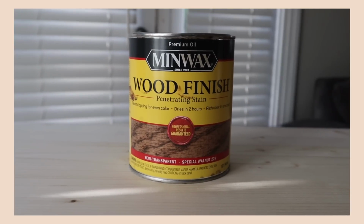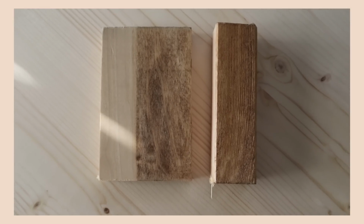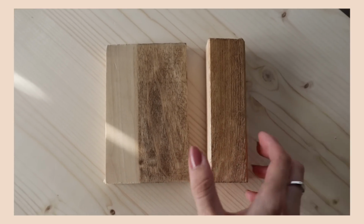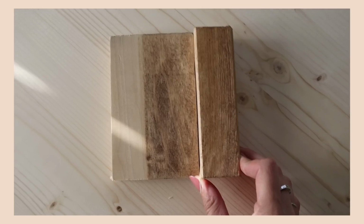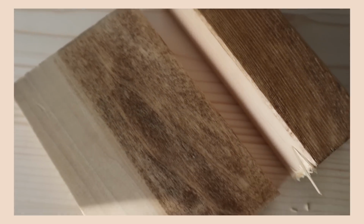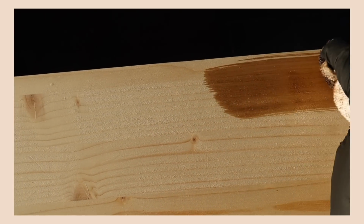For the style of this dresser, I really wanted to stain it, but I was worried about the two different types of wood that I used, so I just did a tester piece on each to see if they matched pretty well, and they did. So I went ahead and stained the entire vanity in my special walnut wood stain and let it dry.